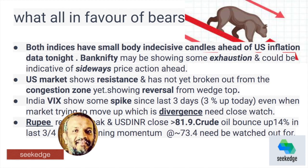Rupee is depreciating, though it is not close to 81.9. The price is seen closer to 82 itself, and that's not too far from the all-time high. So a weak rupee, despite the fact that the dollar index gained some strength and depreciated a little bit, even though the rupee has not done that.